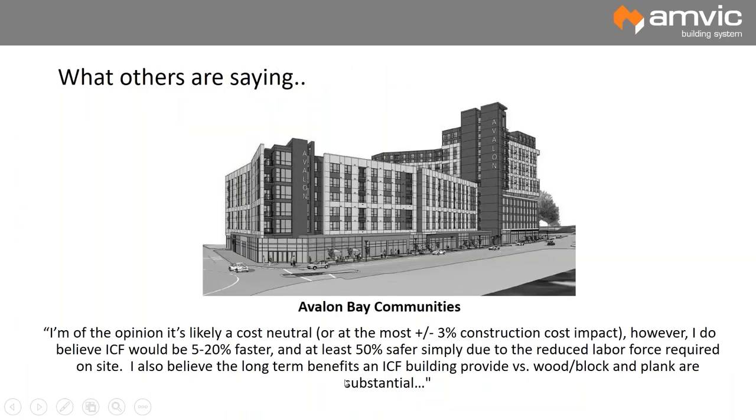Okay. So what others are saying: the people at Avalon Bay were gracious enough to visit us at Charleston on EYC's development. In their opinion, it's cost neutral. Just so you know, Avalon Bay is arguably one of the largest apartment builders in the United States. They're looking at a -3% construction cost impact. They do believe it's 5 to 20% faster.